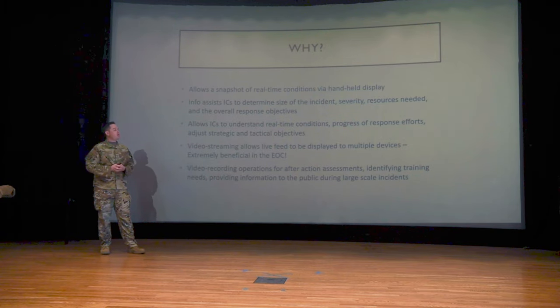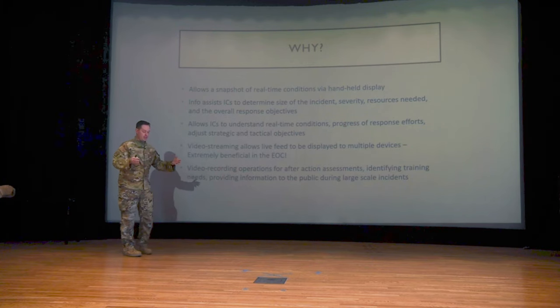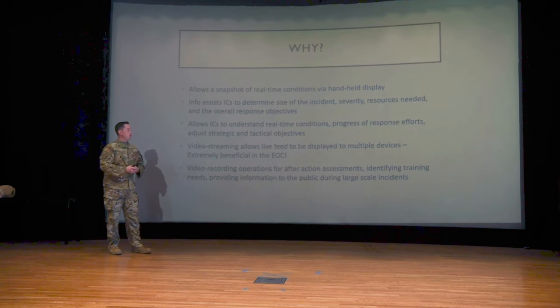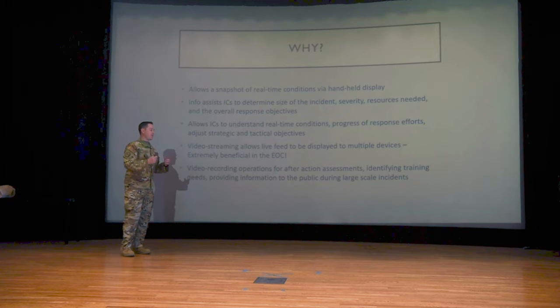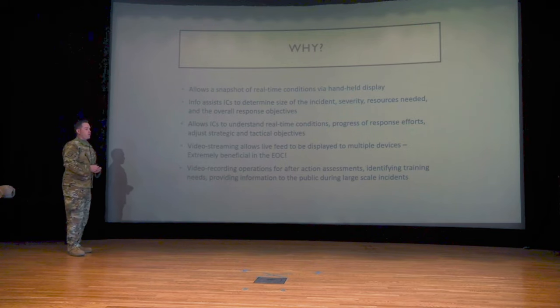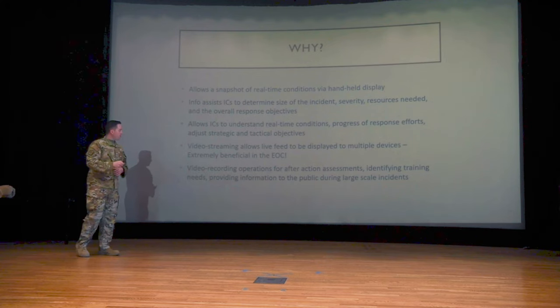How nice would that be in the EOC if we had a hazmat spill or an astro event, to be able to look and see exactly what's happening instead of getting information channeled from multiple avenues? You have a real-time snapshot. The EOC director and all of your emergency support functions have real-time imagery of what exactly is happening on scene. It also has video recording operations, so we can use that for after-action assessments and providing information to the public.